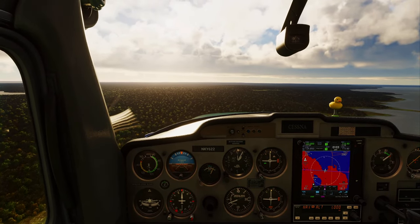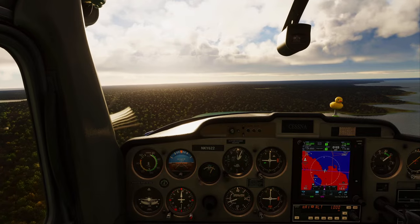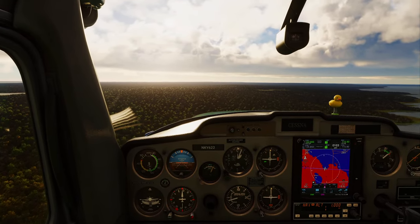All right, the ground speed is 91 now. That's much better. I'm going to keep it about 2450 on the RPM.